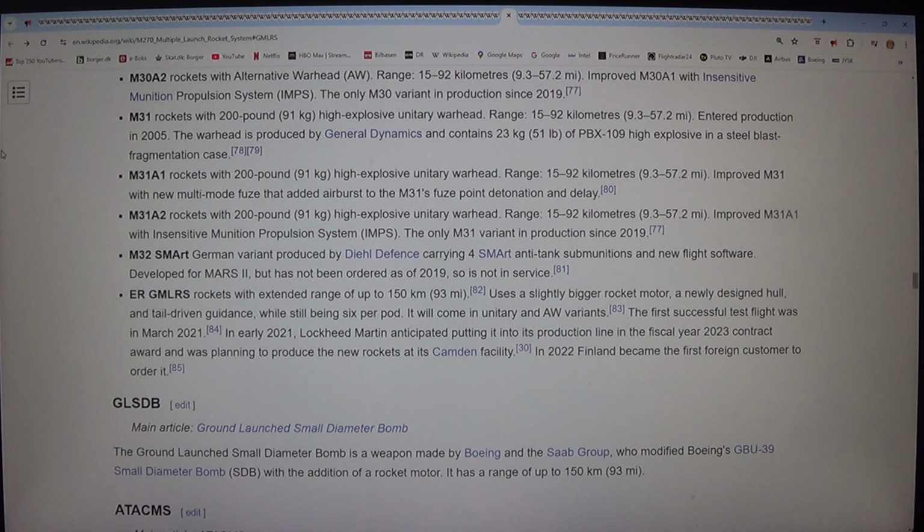M32 Smart German variant produced by Dial Defense carrying 4 smart anti-tank submunitions and new flight software. Developed for Mars 2, but has not been ordered as of 2019, so is not in service.